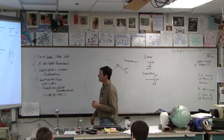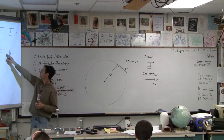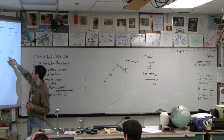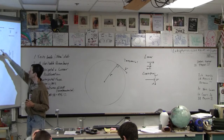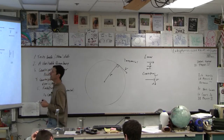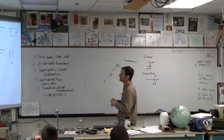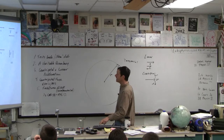they're perpendicular. So if I'm moving, say, to the right, and I'm turning this way and going clockwise, then the force is down. And if I'm going anti-clockwise, then the force is up. And that's just what they say in Britain. They say anti-clockwise. Yeah?